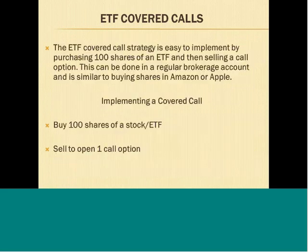The ETF covered call strategy is easy to implement. You simply buy 100 shares of an ETF and then you sell a call option. This can be done in a regular brokerage account, and it's similar to trading stocks. You would just buy 100 shares of an ETF, and then you would sell to open one call option. With the covered call strategy, we normally just sell the at-the-money call option.